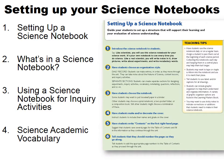There are many parts that make up a science notebook. Please pause the session again to read the Science Notebook handout packet, which covers helping students to set up their science notebook, learning what's in a science notebook, finding out how to use a science notebook for inquiry activities, and finally you'll be experiencing how students will incorporate science academic vocabulary into their notebooks.